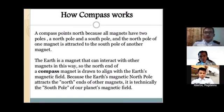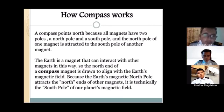To move on, how does a compass work? A compass points north because all magnets have two poles, the north and the south pole. The north pole of one magnet is attracted to the south pole of another magnet. So they are using the principle of magnetism. The Earth is a magnet that can interact with other magnets in this way. So this is how the principle of magnetism works.